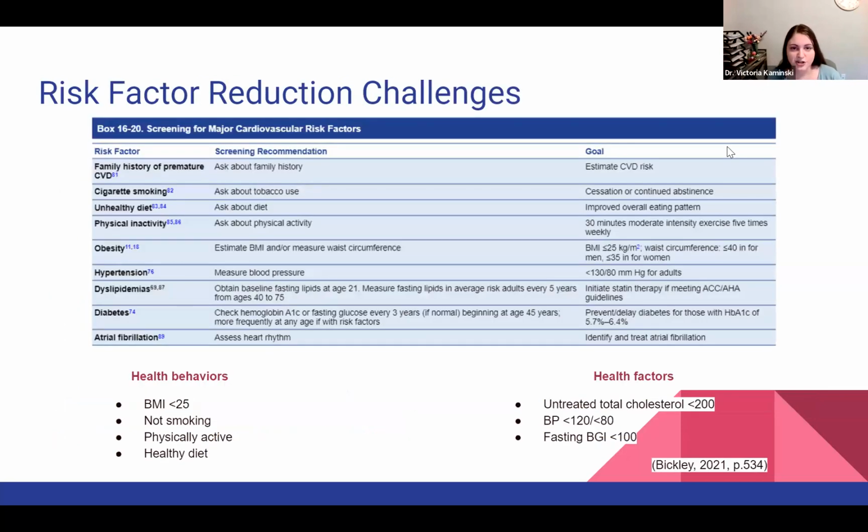So risk factor reduction challenges, when we are thinking about what are the risks to our patient and what's our goal. When we look at family history of premature cardiovascular disease, we want to know our patient's risk. So how do we do that? We ask about the family history. With cigarette smoking, we need to have the patient's cessation of smoking or continued abstinence if they've never started. And we do that again by asking the patient. Their diet, physical inactivity, history of obesity, family history and personal history of hypertension and management, dyslipidemias, diabetes, atrial fibrillation.